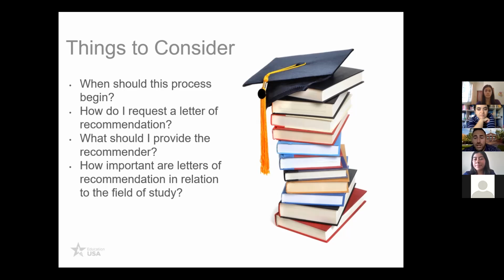Depending on your relationship with the recommender, you can always ask that person face to face. And I think that's honestly the best way to do it, because it's a more formal way to do it. I know obviously with COVID restrictions, you might not have the luxury to do that. But if you have the opportunity to connect with the person you want to write your recommendation in person, definitely do that. That should be priority number 1.